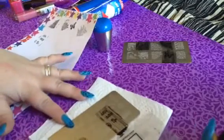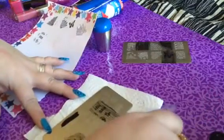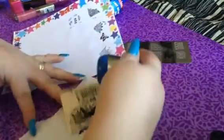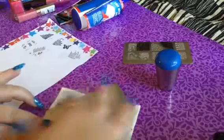I like this crown. I'm gonna do this crown here. Okay. Oh. Very nice. Picking up everything around it too, but that's okay. Oh wow. Okay, so that didn't stamp very good there. Should I try it again? Just to see if it was me.